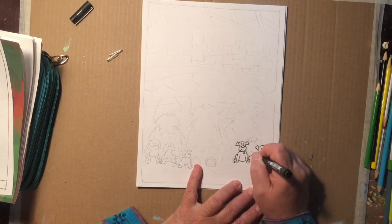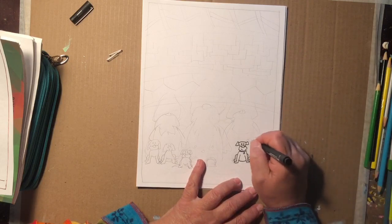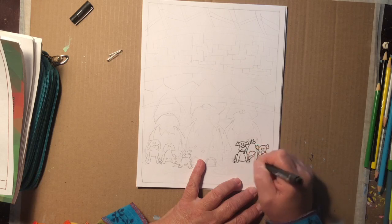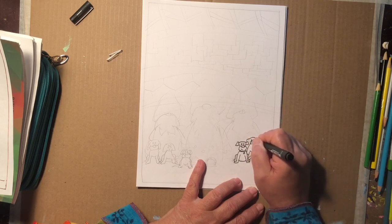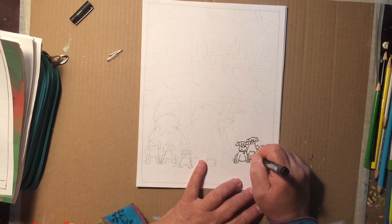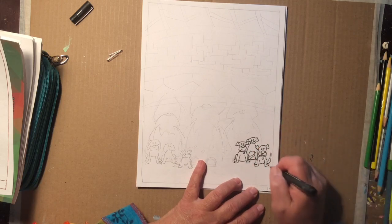This guy needs a tail. And then this guy right here. So I kind of have to start where I have to make sure that I don't, like, what is in front of each other is what I'm trying to say. Whew, I was having trouble concentrating for a minute there. And this guy's tail. Yeah, I'm not sure if this guy's going to get a tail or not. His tail's behind everybody. It's just being wagged out, you know?